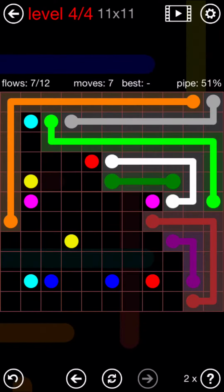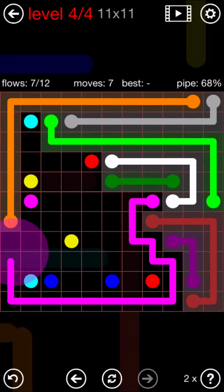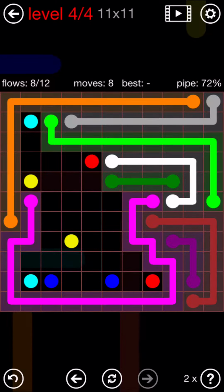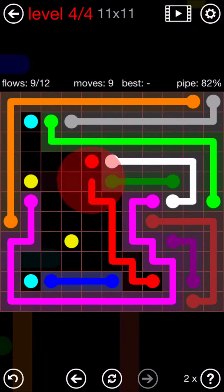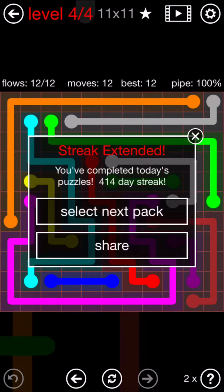Take the white there and green. Take the pink all the way around. Put those there. There. And overall, not a bad day again.